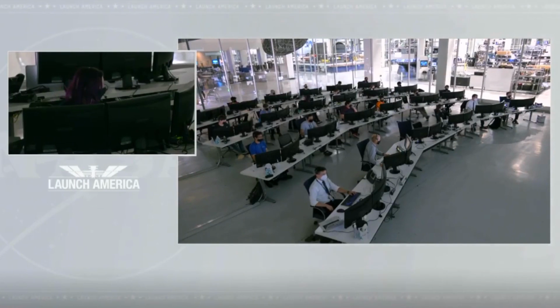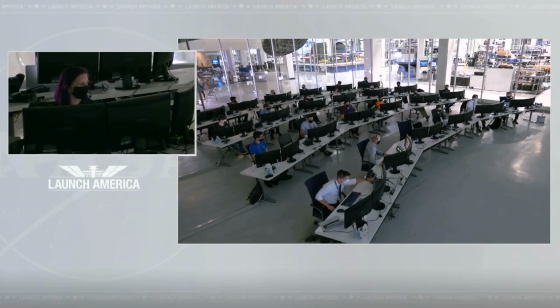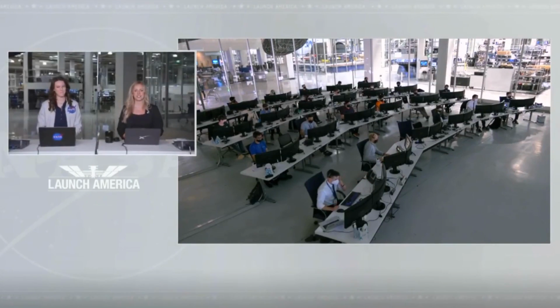So that back and forth that we just heard there between Crew Dragon and Mission Control here in Hawthorne, just letting them know that all the cameras are now turned off and they'll stay turned off until after the post-sleep, or basically until Bob and Doug are wide awake tomorrow morning. And that's just for privacy purposes, obviously, while they're doing their health check and sleeping.